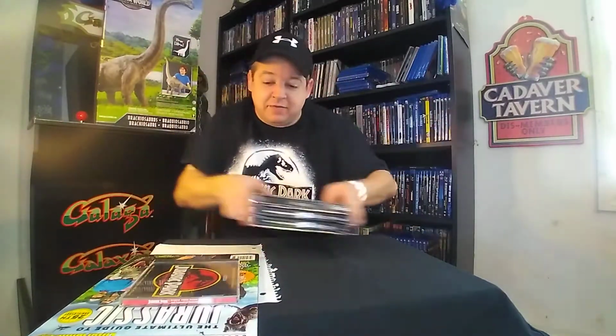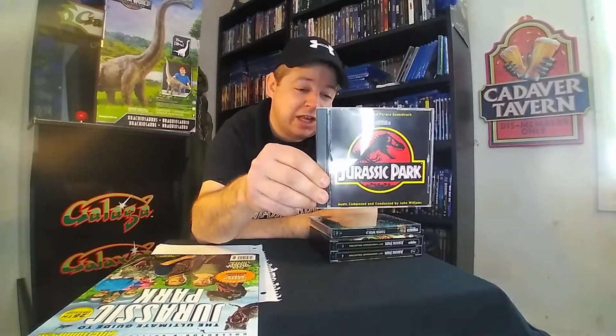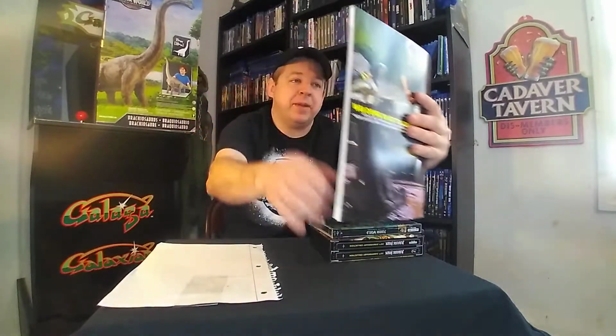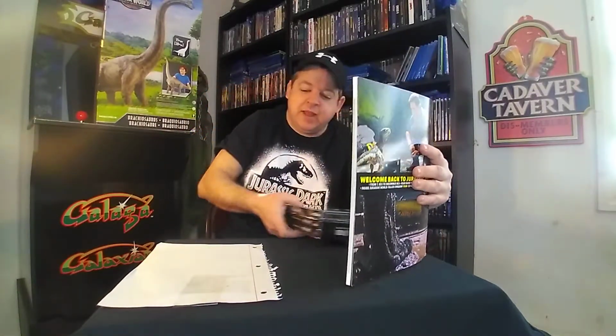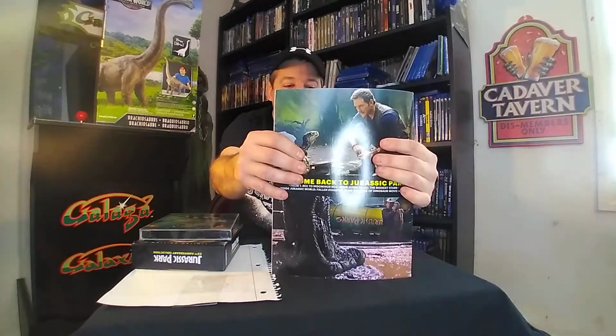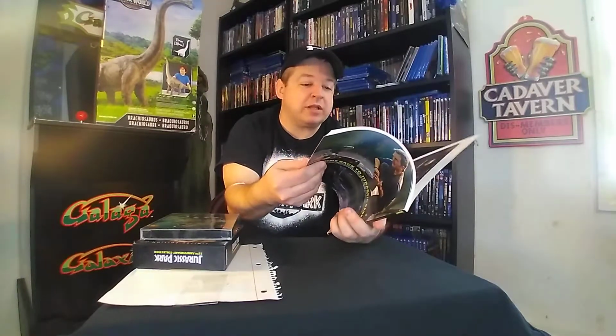Now, we also have the original soundtrack done by John Williams himself. The fantastic John Williams. We also have The Ultimate Guide to Jurassic Park. Now, I picked this up from Entertainment Weekly a few years ago. And it has some really nice pictures in the book. Also talks about the making of the film. I've actually kept this pretty much stored away. Like, I haven't really even opened this up too much.